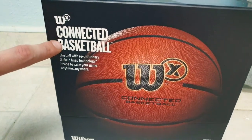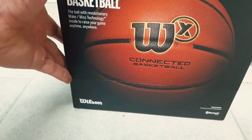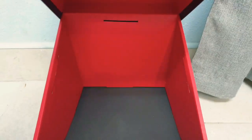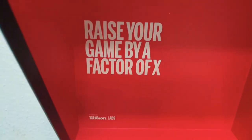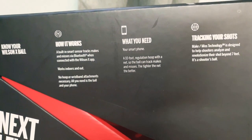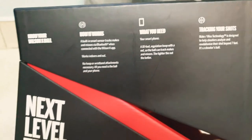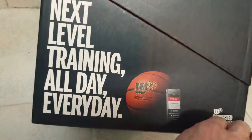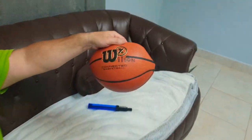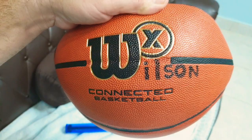Wilson connected basketball. These things are very expensive and rare. It's a Bluetooth ball. Obviously, it's not in there now. Dan's got it. A Bluetooth basketball. Essentially, it keeps track of your shots with a phone. So I had to get one, and we're trying to see if it will fit in the belt. Wilson! That was brilliant.